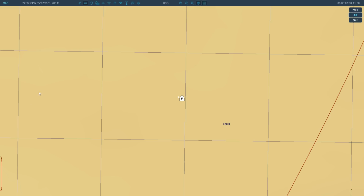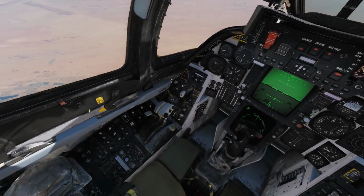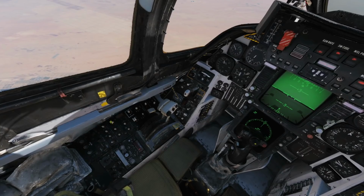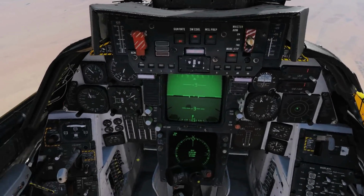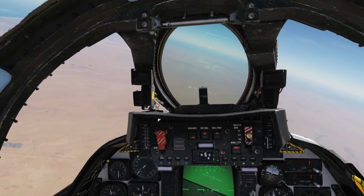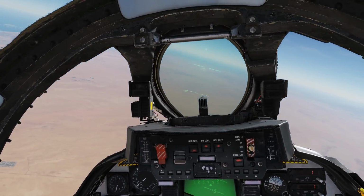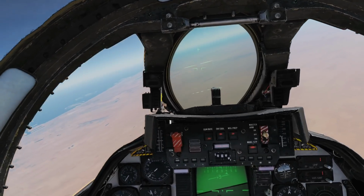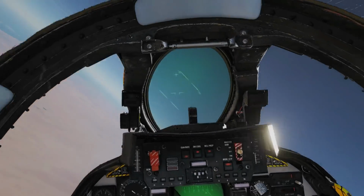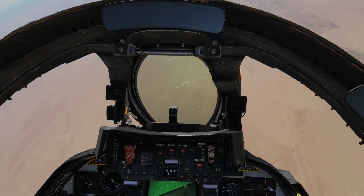But why don't we just try it up high? Up nice and high. Burners on. Whoops. ACFS off. Wings back a little. Okay, speed 400, AIS, and wait for tumble, and... Not really, just a high G barrel roll again.